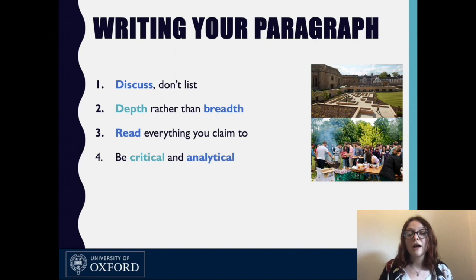You don't need to prove your interest in the breadth of the course. Most of the courses you're going to be studying involve a wide range of topics, some that you'll like and some that you'll like a bit less. You don't need to prove that you're interested in them all. We want you to pick the ones that you're most interested in and then talk about them in depth.